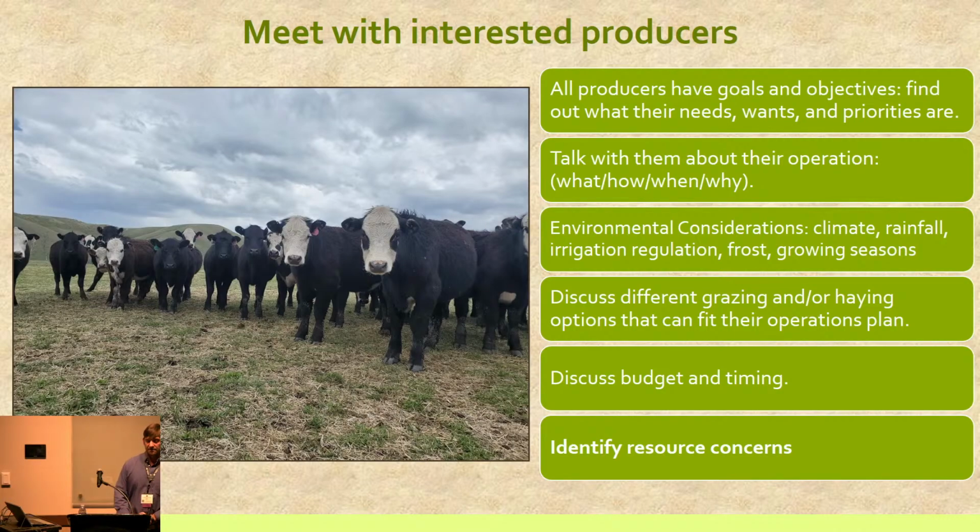The other thing that we do ask the producer to pay for is the soil tests that we do initially. And I do know that NRCS has cover crop programs as well, but I also know that those vary from state to state. So I would encourage anybody that has questions about what the NRCS may be able to do to meet with your local NRCS folks, because what they do in Wyoming may be different than what they do in Utah, Idaho, etc.